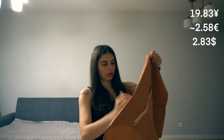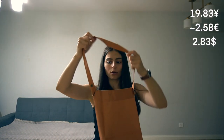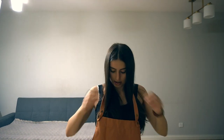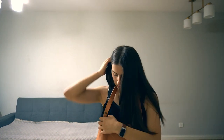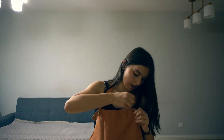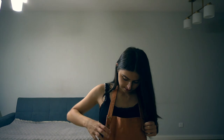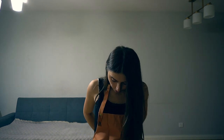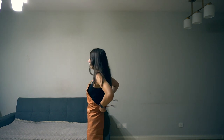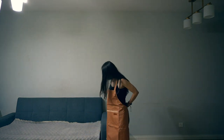Oh, it's cute. Okay. How do I put this on? Okay, this needs to be changed to the smallest one. And this. I would have liked it if it went a bit higher. I don't know, maybe I'll sew it somehow. But this is the apron. It looks like this. Can you see it?